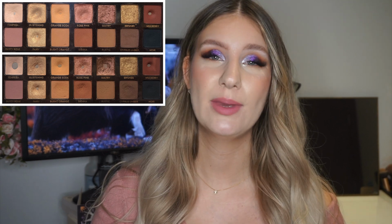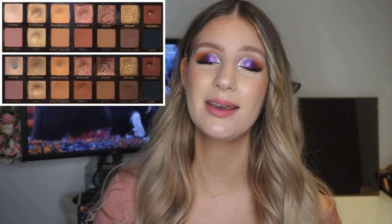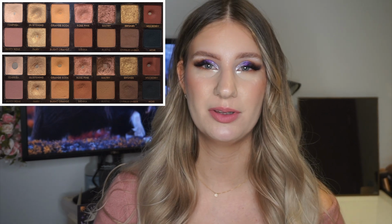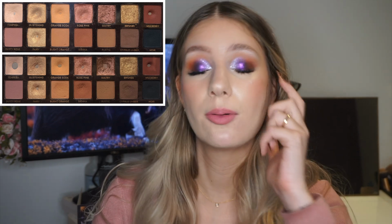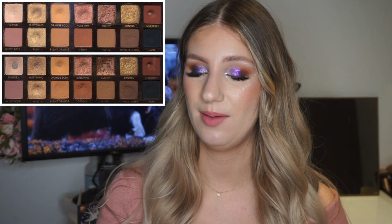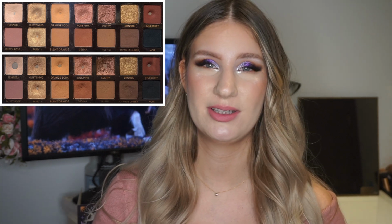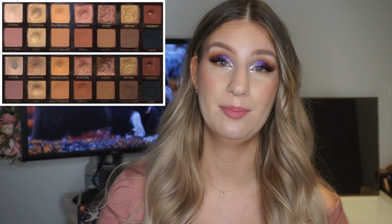Last, for the top row, we have the shade Mulberry, which used to be my favorite shade in the palette. I still like it, but I don't think it's my favorite anymore. It is a little bit deeper than what I like going for, but I'm actually wearing this one in my look today, like on my outer corners. And I have used this one for the second time today, so not too much, but I have used it twice. Yeah, it's a really nice shade. I already had pan since before, but since I only used it twice, I don't think the pan expanded very much. But yeah, that is the shade Mulberry.